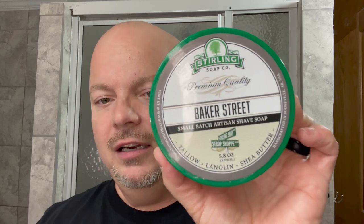And the other one I pulled out is another one I don't see a ton, Baker Street. And Baker Street was purchased from Strop Shop, the scent. And it is a wonderful scent. On this one, it's bergamot, juniper. I don't care anything about seasonals, but I think this would be in the realm of a fall or winter scent, but I'll use it all year round, as you know. Anyway, beautiful scent, and one that I don't see a ton, Baker Street.